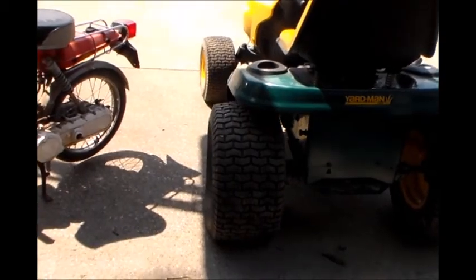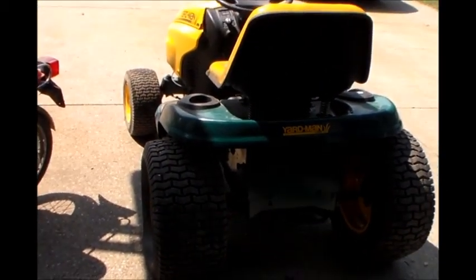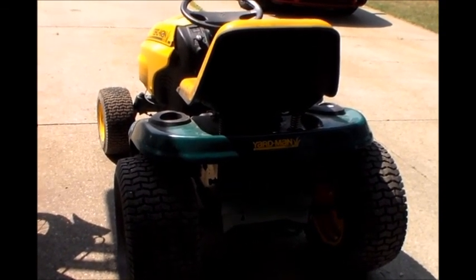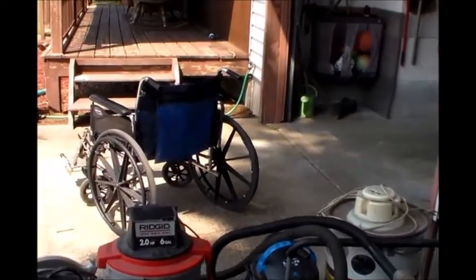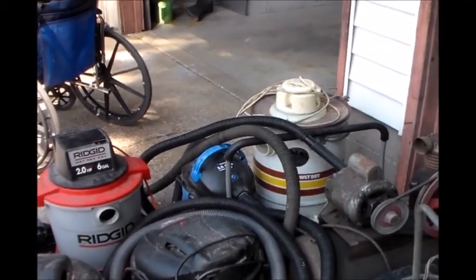So this one has a couple of tires going flat. We'll have to address that issue, and I think the kids will have a lot of fun with that. I will keep you posted on every one of these projects that I do.